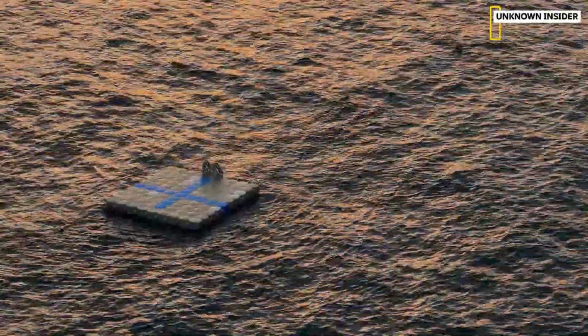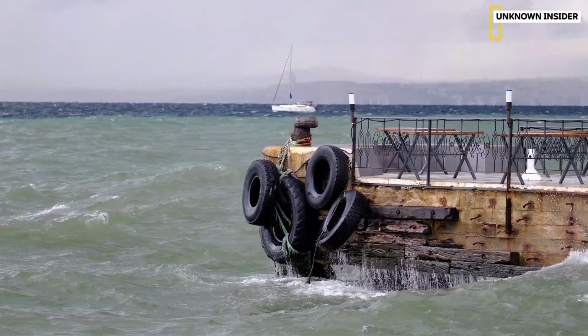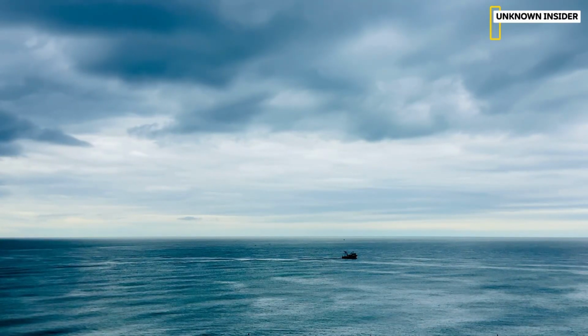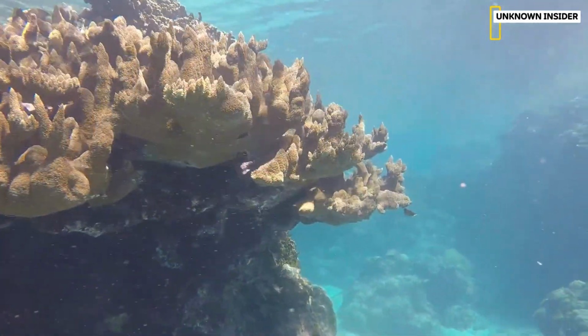This is the part almost nobody caught in 1974. Loose tires in open water don't behave like inert rock. During a storm, a tire becomes a projectile. It carries just enough buoyancy and surface area to get picked up by wave action and hurled through anything in its path, including real coral.